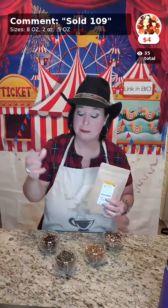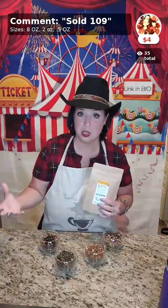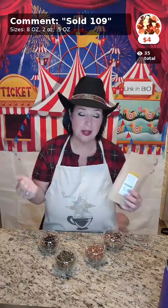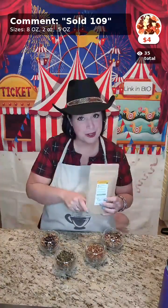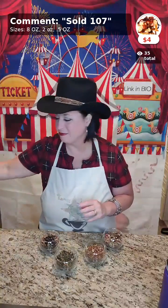So I have used both strawberries and raspberries to mimic the sweetness, of course, and that wonderful pink punch of a fabulous cotton candy taste. Again, friends, cotton candy completely caffeine-free. No sugar, no carbs, no calories.